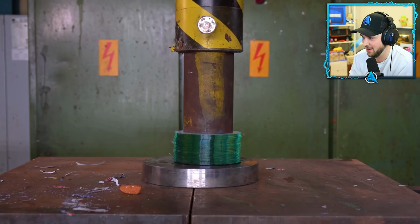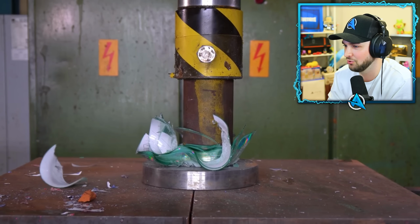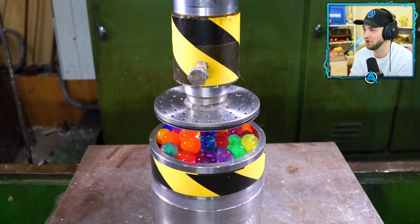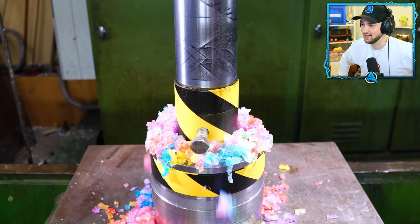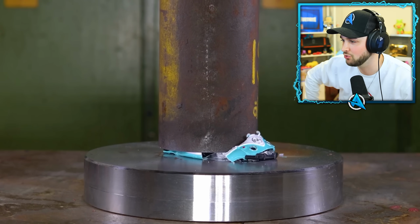Blech, hate that. CDs. Oh, that is cool. Hey, CDs aren't as strong as paper. You saw it here first. Oh, this is going to be a good one, guys. Get ready for this. Oh, yes, yes, yes! Destroy those beautiful multicolored things, you hydraulic press.